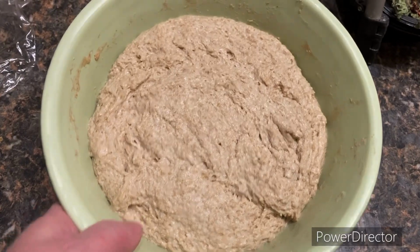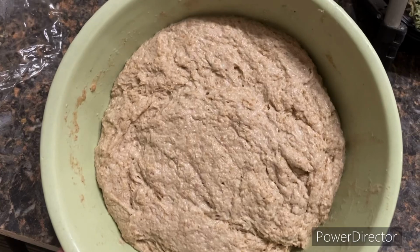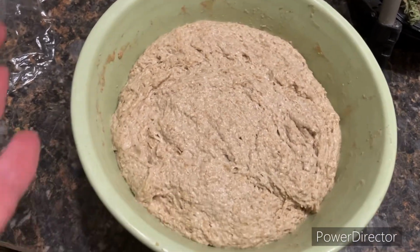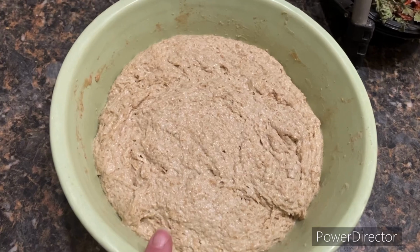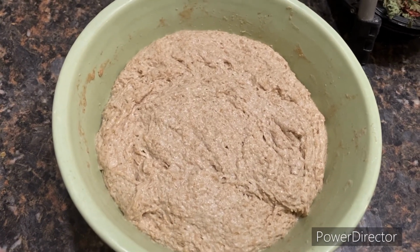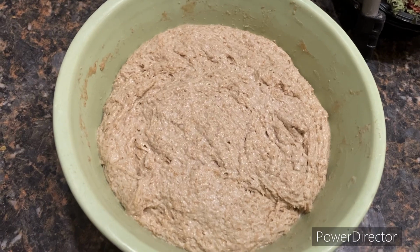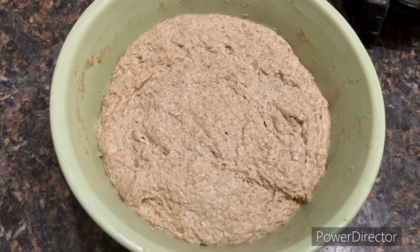All right, this is my sourdough, and it's been in the fridge for a couple of days. Supposedly this is how you do it. It's cold from the refrigerator, so I'm going to put it in the pan that it's supposed to cook in. And you're supposed to bake it. So let's see, I've never tried this before.